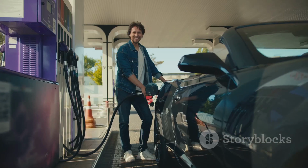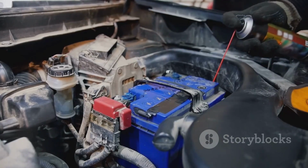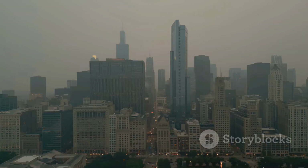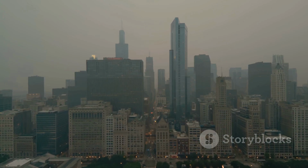The perks of air: zero emissions and wallet-friendly operation. Like nitrogen engines, air engines offer significant environmental benefits. They also produce zero tailpipe emissions. This makes them a very attractive option for urban environments struggling with air pollution.